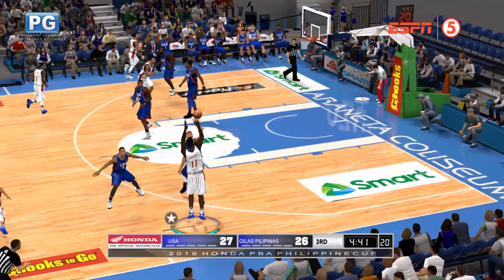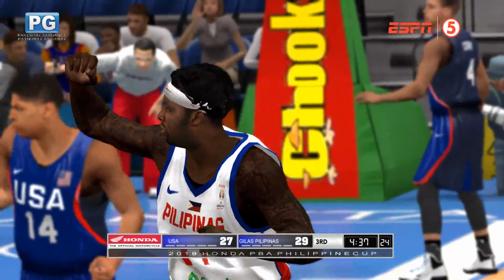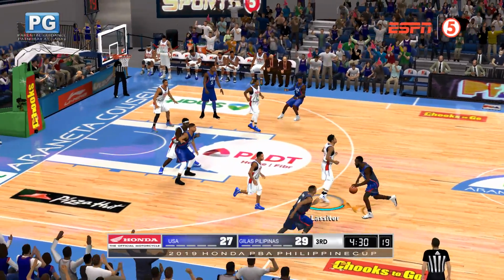Guys, close one here. No team getting a huge advantage. Yeah, that's exactly right. I mean, there have already been 5 lead changes, but nobody taking control of it. A great matchup. I mean, these two teams really match up well talent-wise. I'm enjoying this.